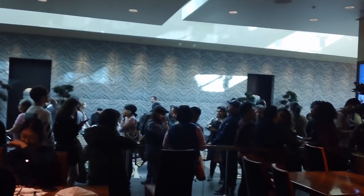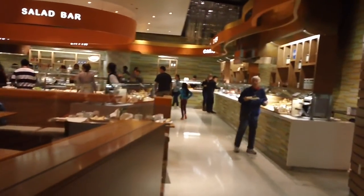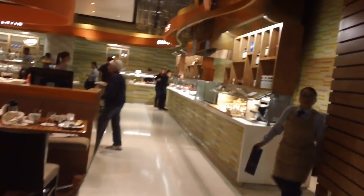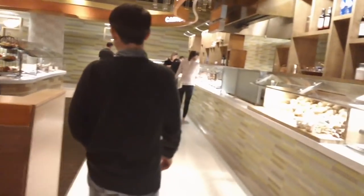Now the Aria, by the way, always has lineups. Earlier on, the lineups were big, and yet seating was only half. I mean, they kept the whole section completely blocked off, and I have a theory about that. Something that is not happening anymore in some other buffets, which I was very happy about. But I kind of think I know why it happens here, and I can't wait for them to change that.